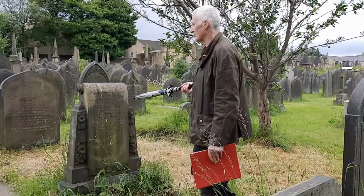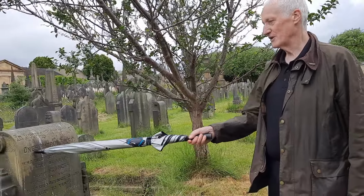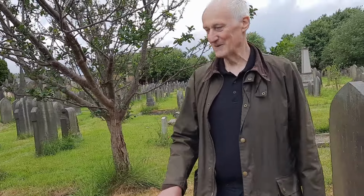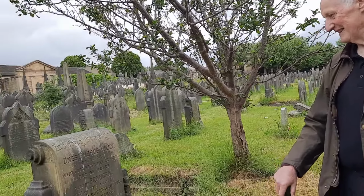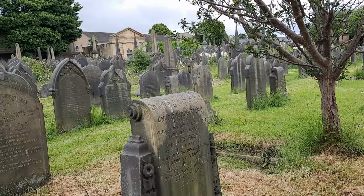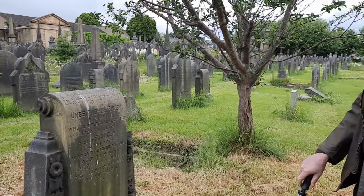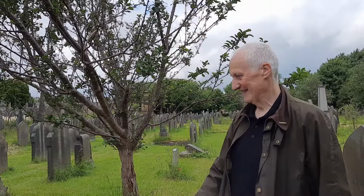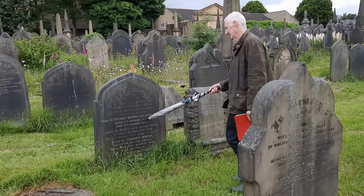Some of the names that we have in the cemetery are quite interesting. This one here is Onesiphorus Riley. Good name, that, isn't it? Who died in 1908. They would probably call him One or something. I can't imagine Onesiphorus. Well, I've never noticed that one. Or Ruff. Oh. Thomas Battle.